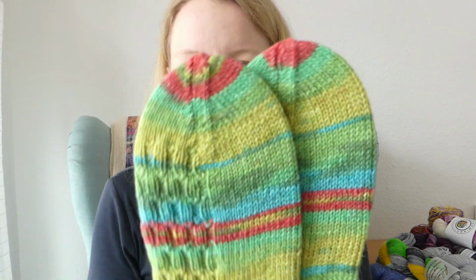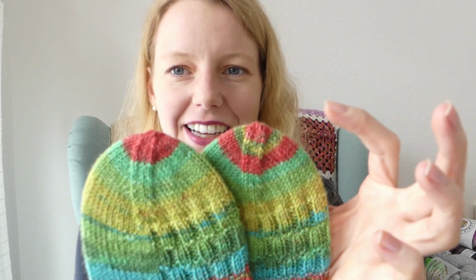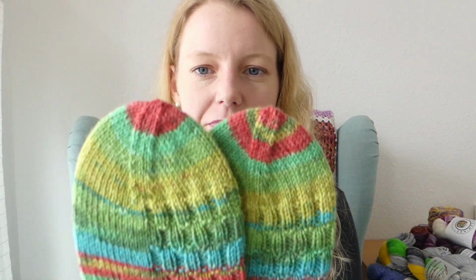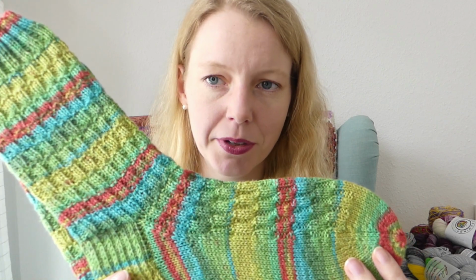Unfortunately, the toes look a little bit different. I think both are cute, but this is very cute with this circle here. I don't know why this is different. I really don't know why. Maybe I have here and there knit 2 rounds less or more. I don't know. It's a free pattern by Erica Luder.